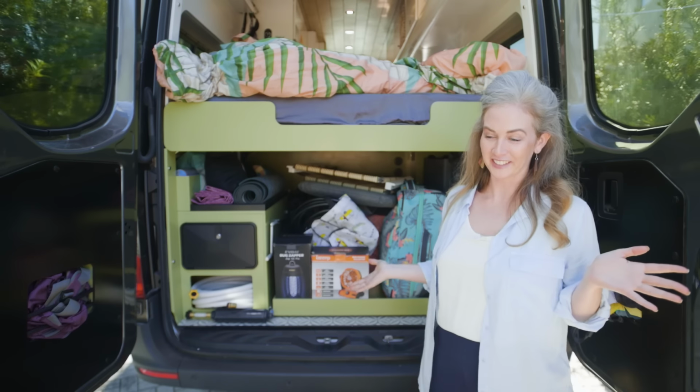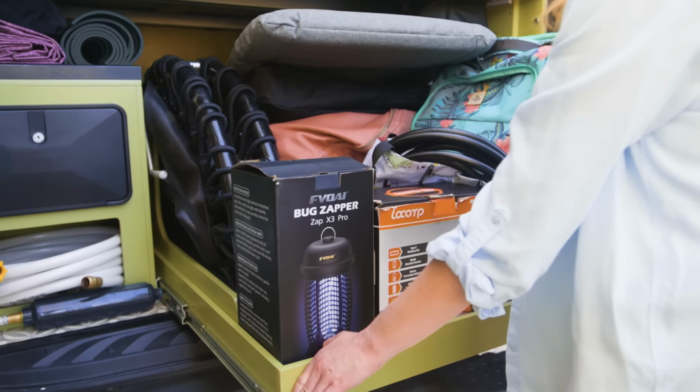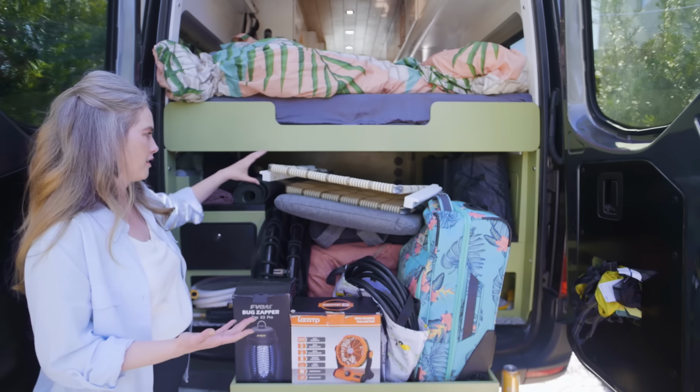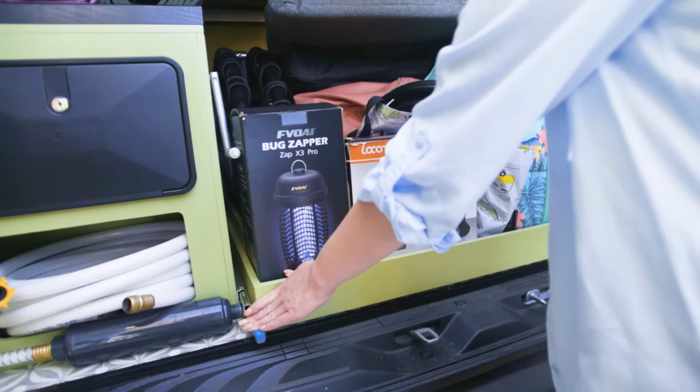Welcome to the garage. So this has all kinds of storage space. I can take this out. There's a lot of storage in here and you can move everything very easily and just stack it back up and I have everything I need.